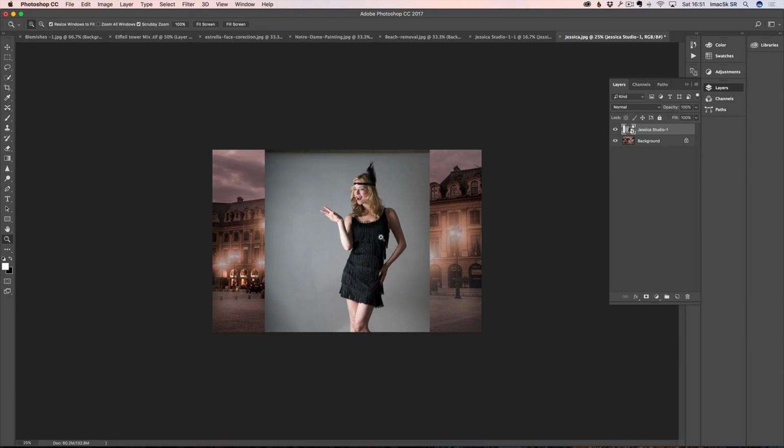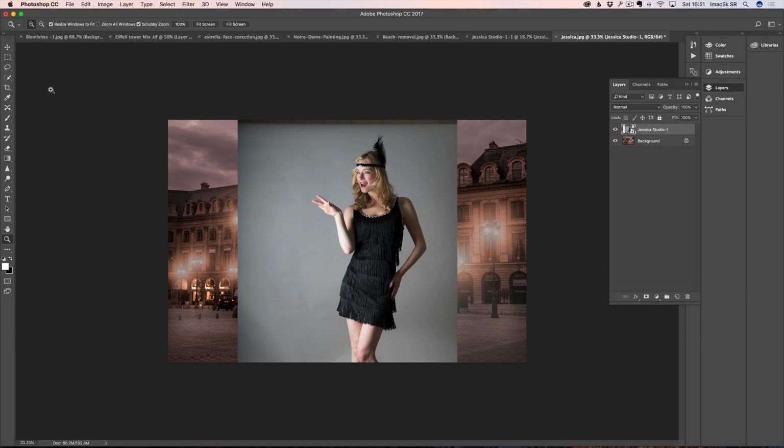Okay, so how do we do this? Well, we have this amazing tool here called the Quick Selection tool. As with any tool, you can use the Control and Alt keys to make it bigger or smaller. So I'm just going to go over her body really fast and select everything. I'm just making a very quick selection for now.